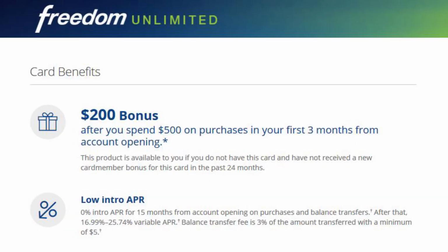The second card we're going to talk about is the Chase Freedom Unlimited card. This one also offers a $200 sign-up bonus for a $500 spend within 3 months. This also used to be $150, but they've raised it to $200 recently.